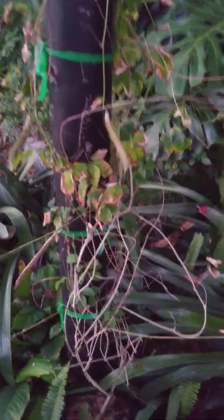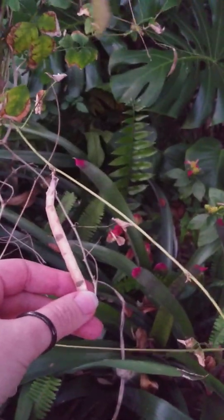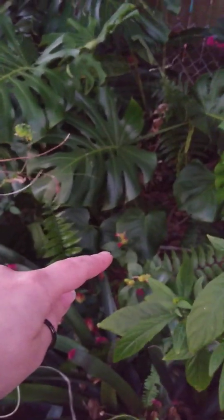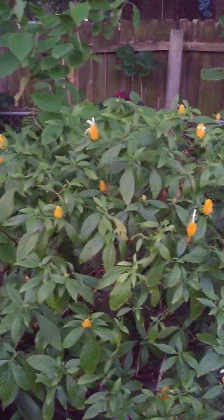This is blue pea vine. You can see the pea pod right here. It's a host to a skipper. I don't remember off the top of my head what kind of skipper. It has a teal body. It's really pretty. So we have that, the red shrimp, then the hot pink shrimp back there, and then a yellow shrimp. It's huge.